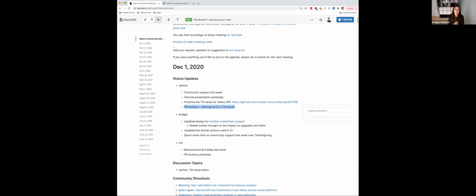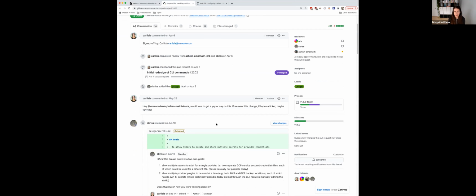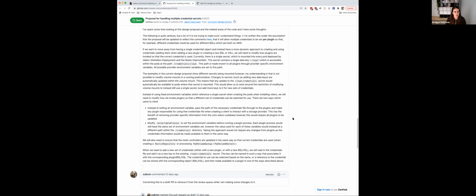Hi, everyone. So as Carlisia mentioned, I have been working on the design for multiple credentials support, among other things, but this is the one piece of work that I'm really going to be trying to focus on now. I did make some updates to the design doc and marked it as ready for review. So if I get some input or feedback from others on the team, that'd be really great. It does need a little bit more thought and consideration for the impact on upgrades and also Helm. I do have some thoughts on that, and I will update the doc further, but I marked it as ready for review now so that I can get some input on it in the meantime.